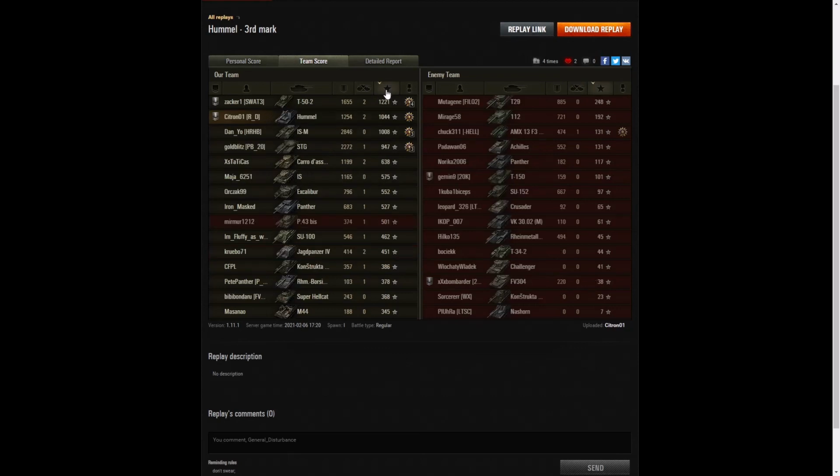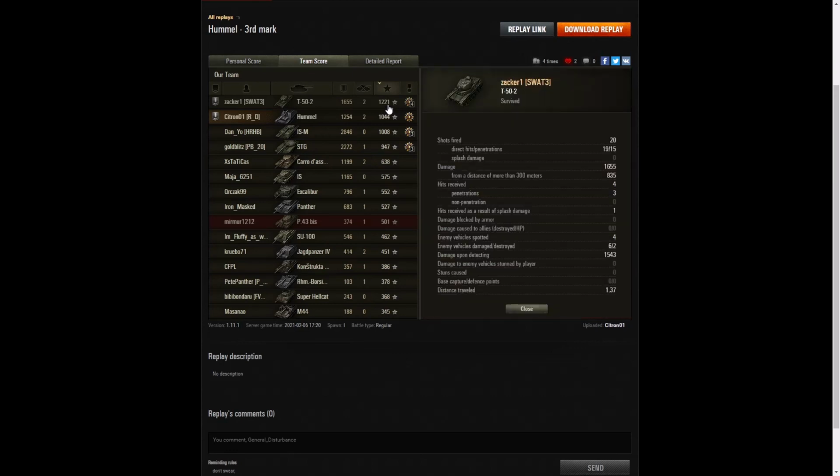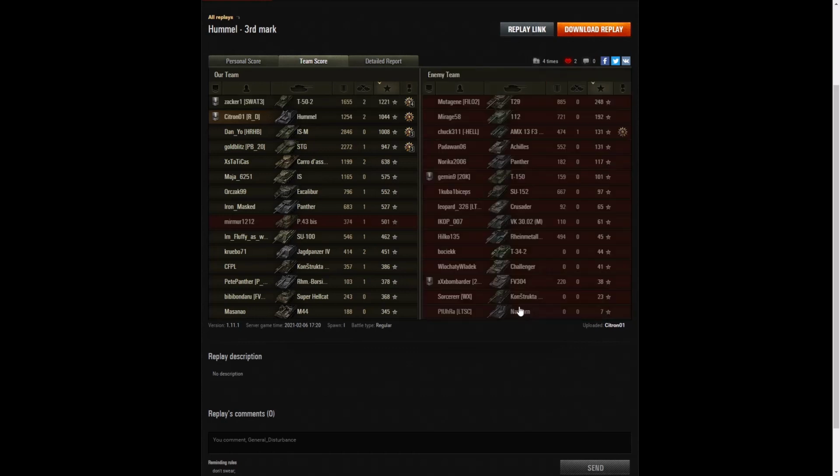When it came to base XP, it's Zaka1 who did the best. He was spotting, so that's why he was getting extra XP. 1,221 base to him. So look, yes, 1,543 spotting. So you see, he was very efficient and effective for his team. 1,044 went to Citron01, and 1,008 went to the ISM, and those are the only 3 players who managed to get over 1,000. But the next high scorer, the STG, wasn't far behind with 947, and then there's a big gap to the others.